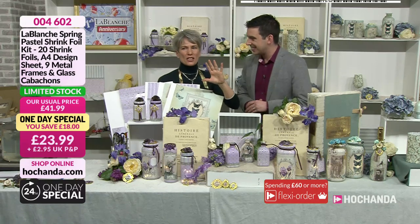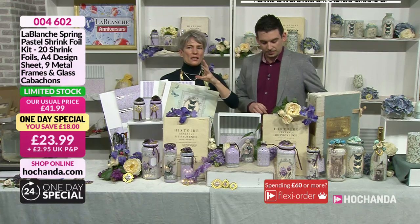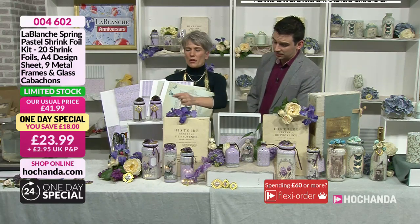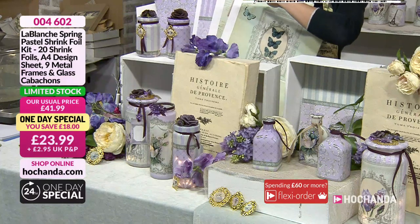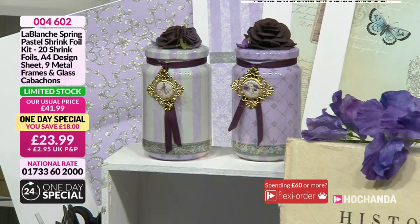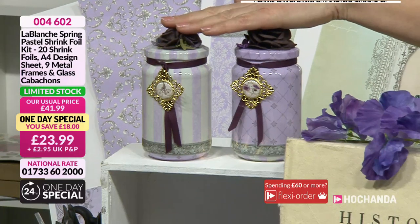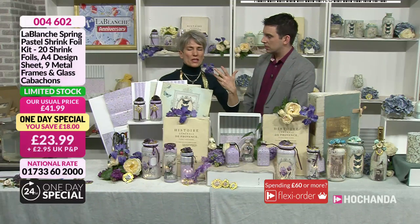You get 20 of our shrink sleeves, 20 sheets with 10 different designs. You can cover every jar you like. You see, we have larger jars here, and we have the smaller jars here. If you use it for the smaller jars, you can cut the shrink sleeves, and you have the double amount. And you see, this is another size, and for these two, you need only one, because the shrink sleeves are 25 centimeters high.